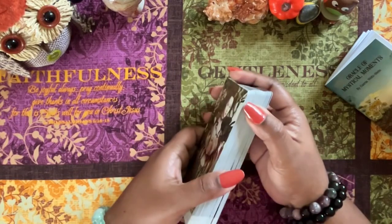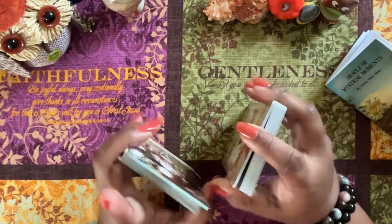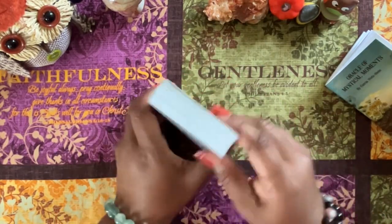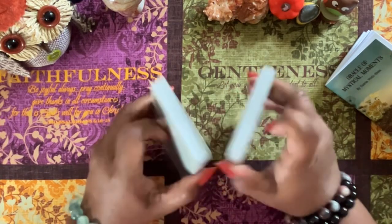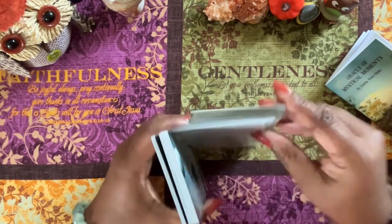And I told you the cardstock is the US Games buttery matte stock. For me, I'm going to shuffle them like this because I have short fingers and trying to shuffle them the other way is difficult for me. But like this, I can shuffle with no problem.